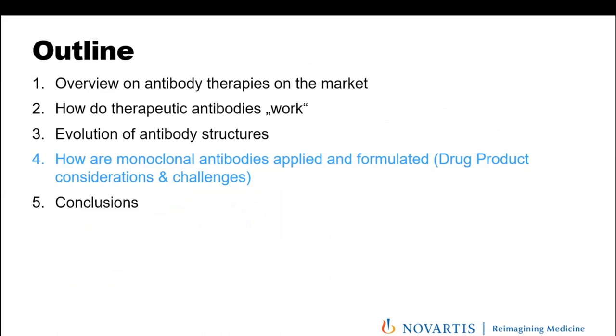AACs, yeah. So with that, I would like to make a clear cut here and also talk about challenges that industry, and more specifically drug product development, faces when developing mAbs.